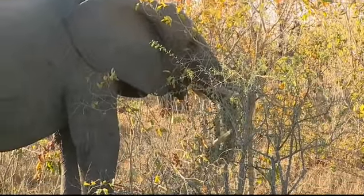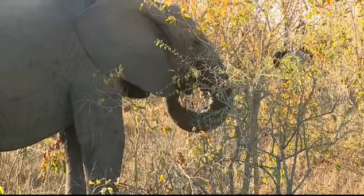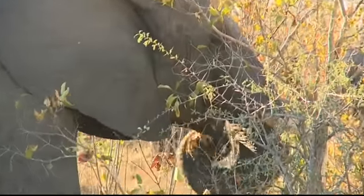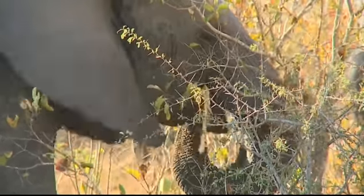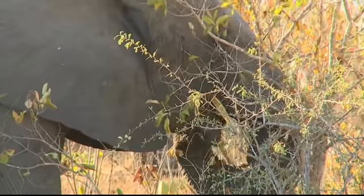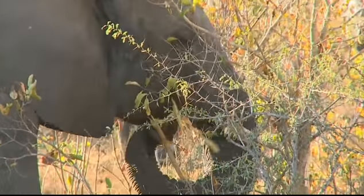Isn't that great how she breaks it with her trunk and her tusks? And now she'll feed it through those huge molars in the back of her mouth. And she'll get 5 sets of those molars during her life. And after the last one is ground down to the gums, she'll eventually starve to death. But that will happen only in many, many years' time from now.